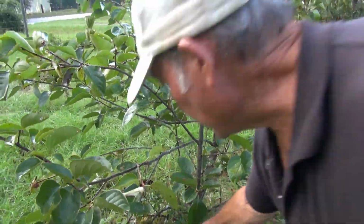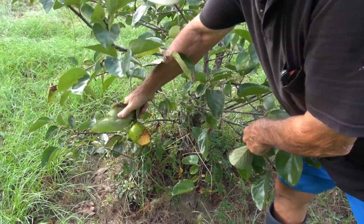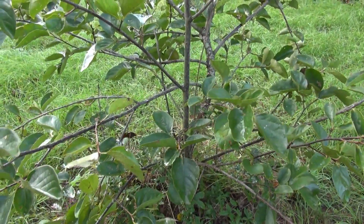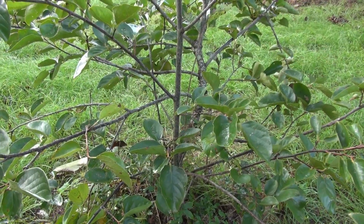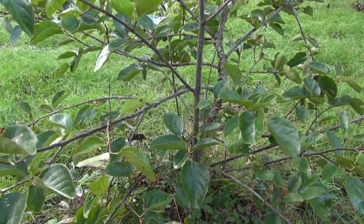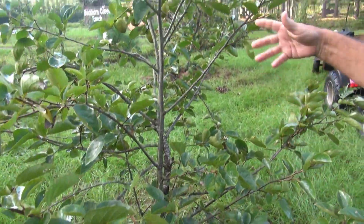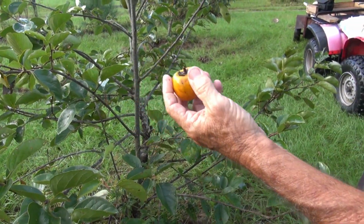Okay. Here's another one that the chickens have gotten to, but we'll leave it because that'll keep them busy pecking on that one. So anyway, the tag is in here somewhere, and we've probably got 5 or 6 different varieties, and only one of them is non-astringent, and that's the one called Fuyu, F-U-Y-U. And that one you can eat at all stages, even green. So probably tomorrow, as these begin to ripen, we'll pull them off and let them ripen in the house. This one right here will ripen in the house.